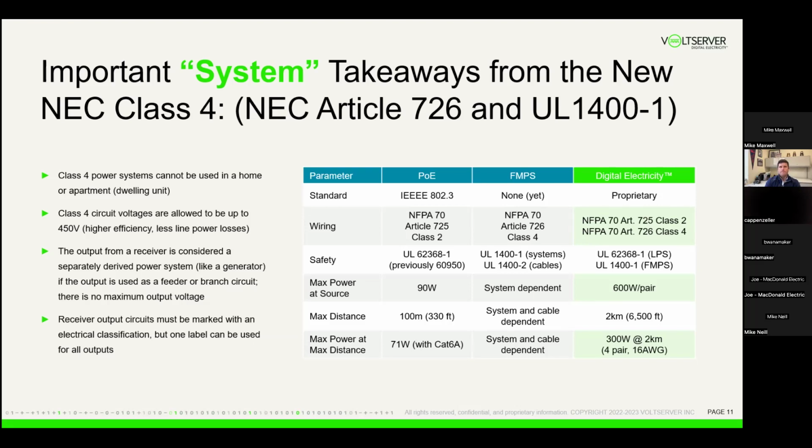So either on the receiver itself, or you have to physically attach a label that says this circuit is a class 4 circuit, and it has to list the voltage and current, or just the power output of the class 4 circuit. Because as we can see here in the chart, as we mentioned earlier, class 4 circuits, fault managed power systems do provide a lot more power than the traditional PoE that people are used to on class 2. Whereas PoE might have 90 watts feeding in, and you might get 70 or so on the output. And a standard class 2 system can start with 100 watts, and you might get 95 at the output.